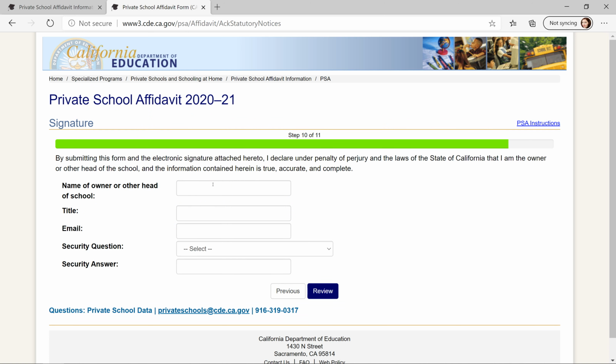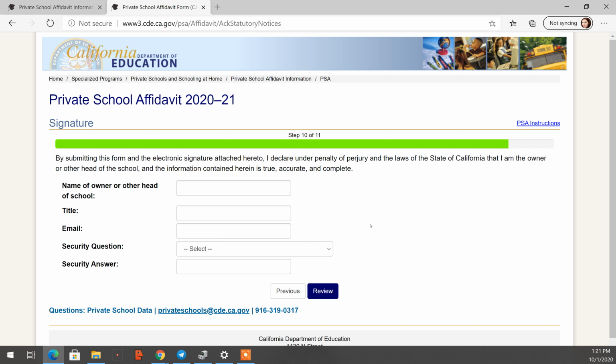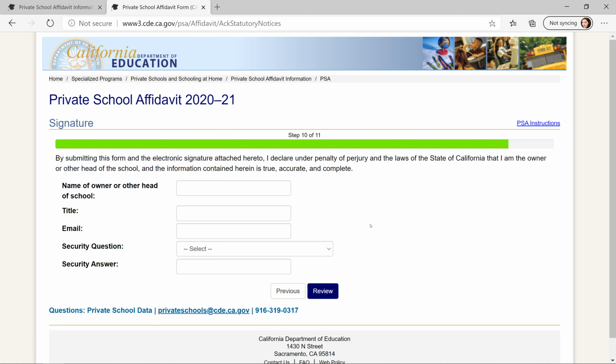Then here you just fill this out basically. This is your e-signature. So name of owner or other head of school. Title, that means administrator, principal, teacher, whatever. I would recommend administrator or principal over teacher, but that's just me. And then you put in a personal security question and a security answer. Then you're going to be given a compiled copy of your affidavit to review and submit. That is it. Less than 15 minutes for me to go through all of these things. I promise you will do great.